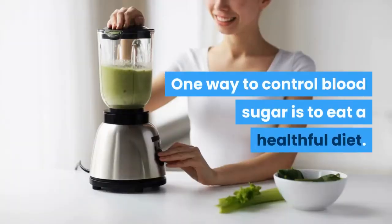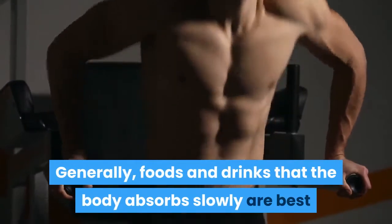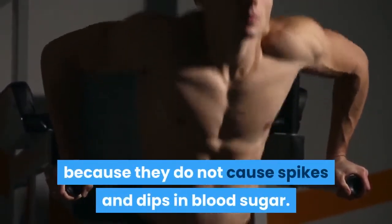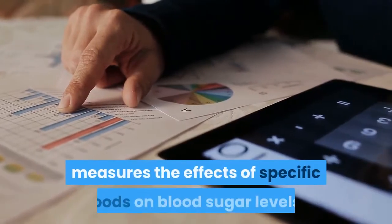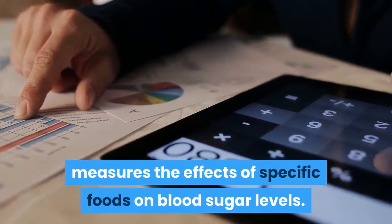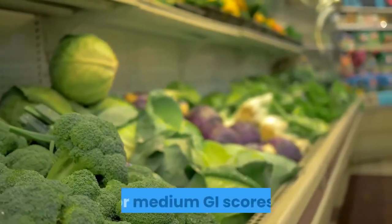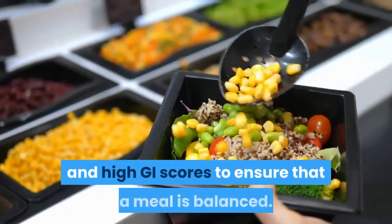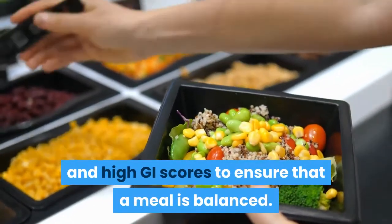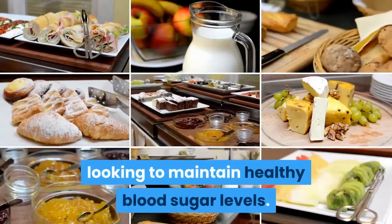One way to control blood sugar is to eat a healthful diet. Generally, foods and drinks that the body absorbs slowly are best because they do not cause spikes and dips in blood sugar. The glycemic index (GI) measures the effects of specific foods on blood sugar levels. People looking to control their levels should pick foods with low or medium GI scores. A person can also pair foods with low and high GI scores to ensure that a meal is balanced. Below are some of the best foods for people looking to maintain healthy blood sugar levels.